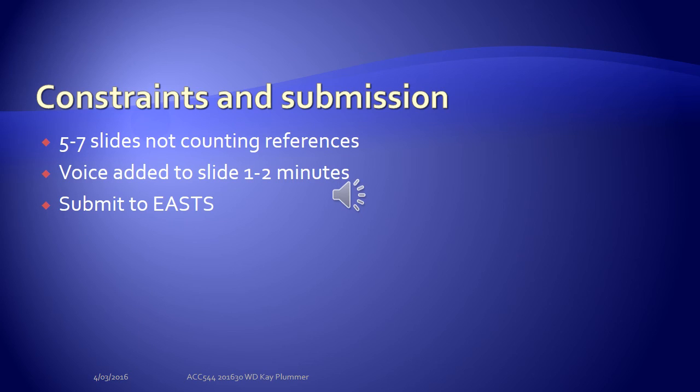Finally, let's look at constraints and submission. I really don't want any more than 5 to 7 slides, though I do want references, and that can be on additional slides, but the content needs to be limited to 5 to 7 slides. And I know people can talk a lot to one slide, so I want the voice added to each slide to be no more than 1 to 2 minutes. And then submit to EASTS. If you can do that, that would be really good.